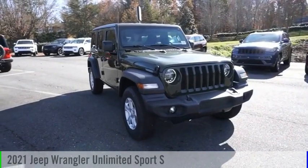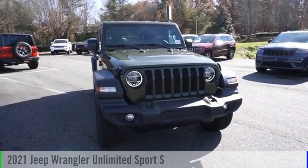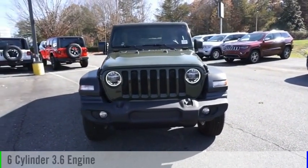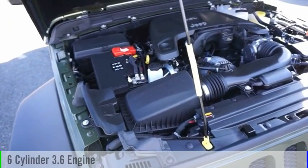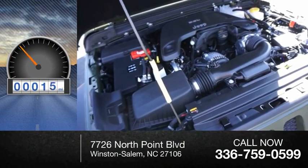Looking for the right vehicle? Check out the 2021 Jeep Wrangler Unlimited. This vehicle is powered by a four-wheel drive, six-cylinder, 3.6-liter engine, and comes with a manual transmission. This vehicle has less than 100 miles.